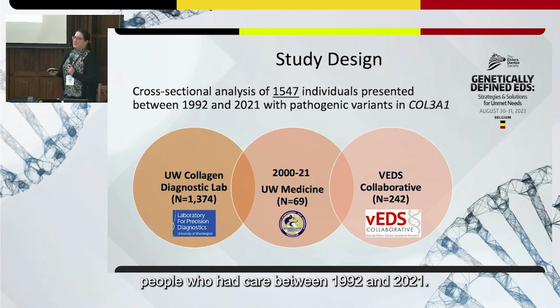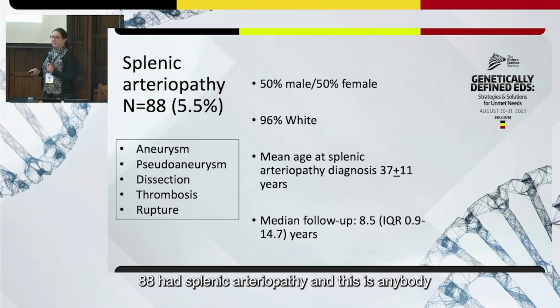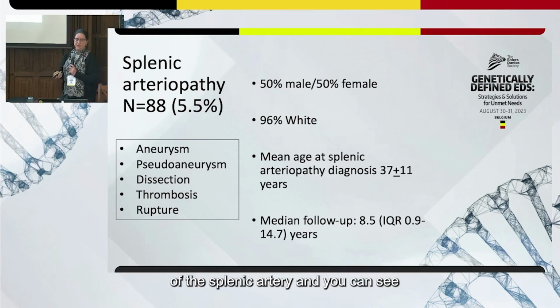So the study design is we took the harmonized data set of 1,500 people who had care between 1992 and 2021, and that included, like I said, Peter's original cohort, as well as the University of Washington cohort that I took care of, and then the vEDS Collaborative folks. Of those individuals, you can see that 88 had splenic arteriopathy, and this is anybody with aneurysm, pseudoaneurysm, dissection, thrombosis, or rupture of the splenic artery.